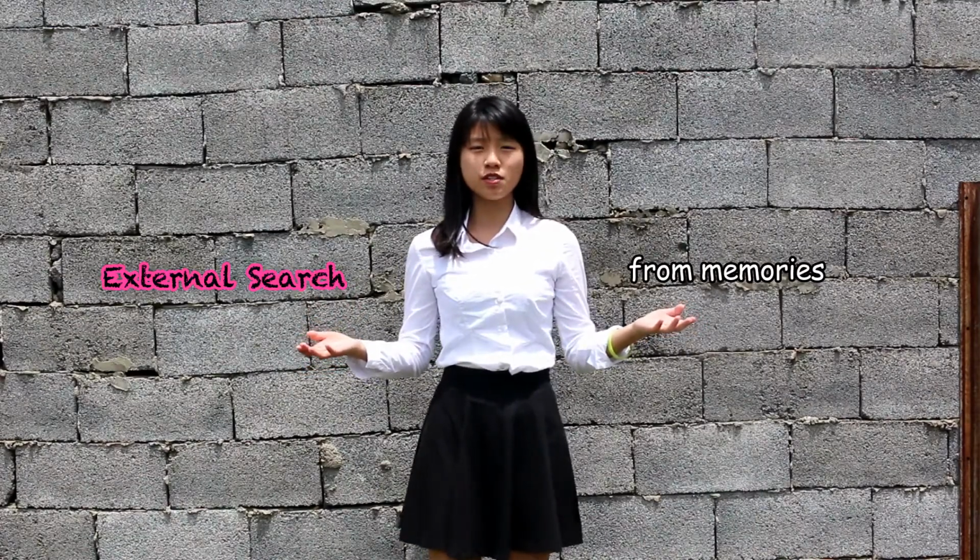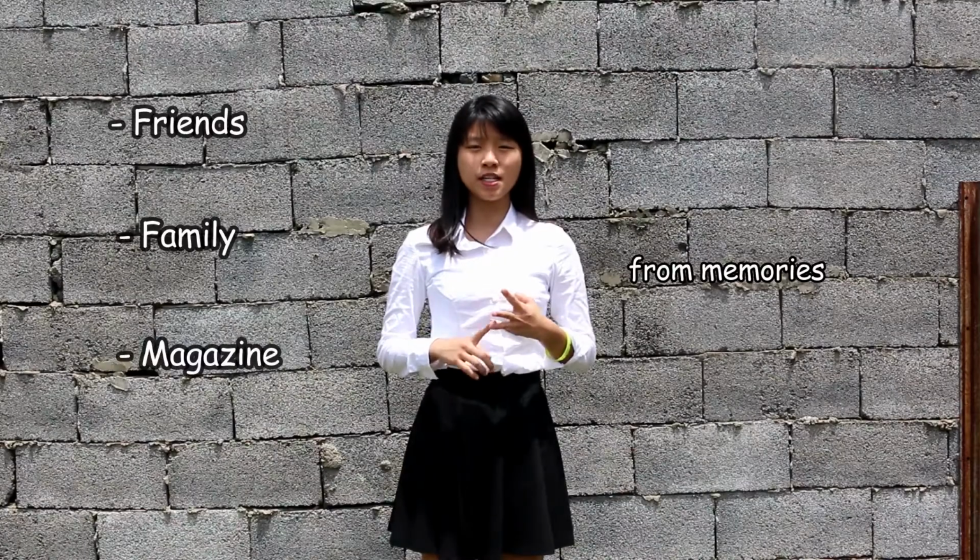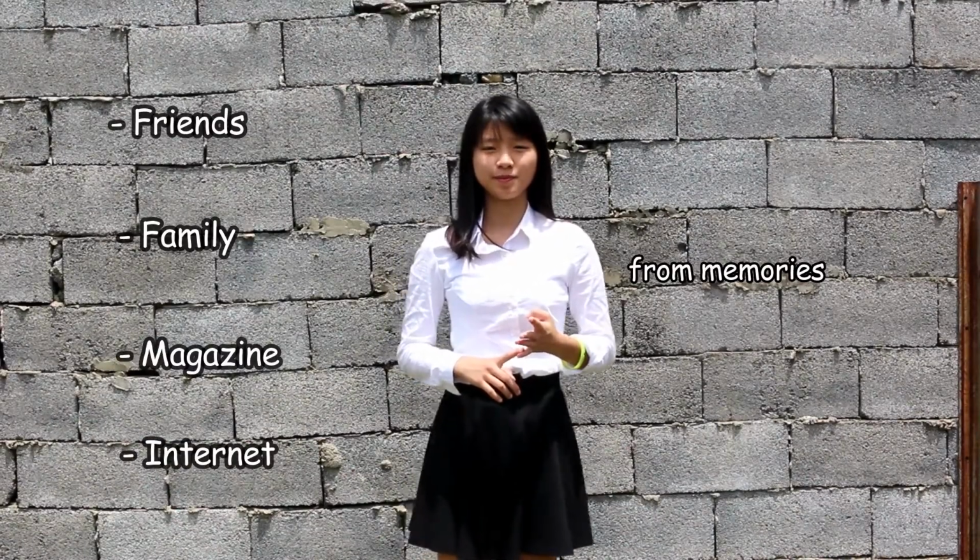In step 2, Mr. Tiong will have 2 ways to search for information. One is internal search, another one is external search. Internal search is what Mr. Tiong gets from his memories. External search is where Mr. Tiong gets his information from friends, family, magazines or the internet. In step 3, Mr. Tiong is comparing the Honda CR-V with its alternatives, and here's an evaluation table of the comparison.